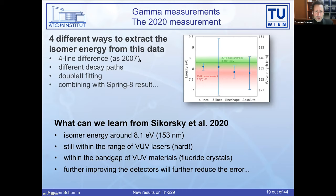So 2007 shifted essentially from the optical into the vacuum ultraviolet. The latest measurements moved this a little bit further into the vacuum ultraviolet, but it's not as dramatic a shift as the one in 2007. And several measurements now quite consistently fall into the range around 150 nanometers.